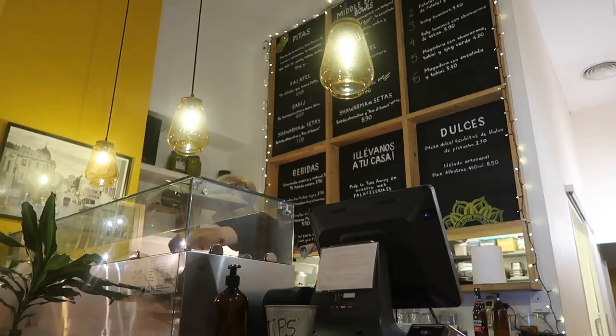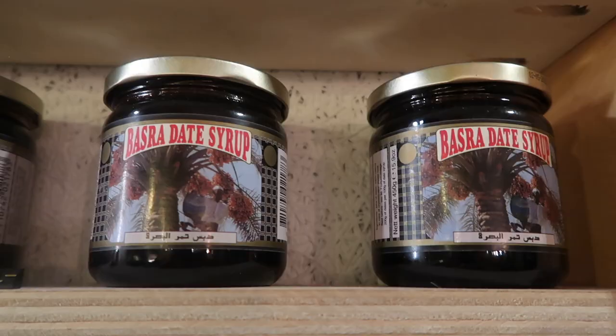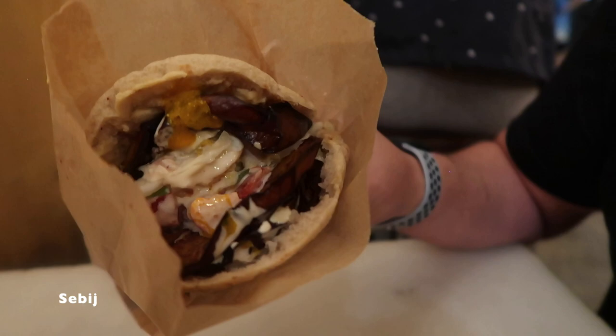Dale, ¿qué tenemos? All right, so we're at the Falafelería, and we had gone on a kind of mini tapas crawl, and we ate a little bit too much, so we're going a little bit light for dinner. And this place looks delicious. Let's check out my pita. It's eggplant ceviche. What the hell is eggplant ceviche? Don't know. It has eggplant. So what happened to the falafel? You know what?